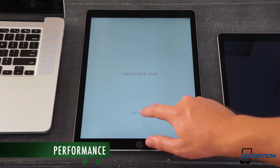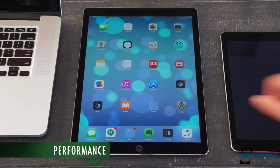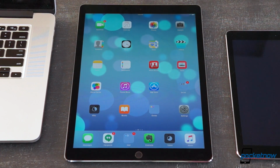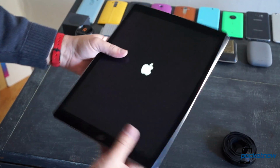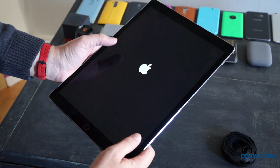That goes for performance, too, to an extent. The software experience is usually pretty buttery thanks to the new A9X Silicon and 4 gigs of RAM, but we were surprised to find quite a few glitches here as well. Most prominent, that mysterious charging bug, which sometimes causes the iPad to become unresponsive when it's plugged into a charger. It requires a soft restart.